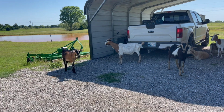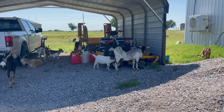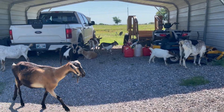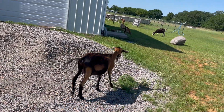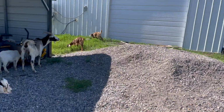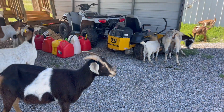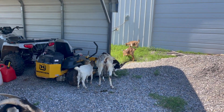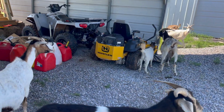All right, so the goats are kind of right here by my shop. Let me turn you around. So they're just hanging out over here in the shade. They all got full bellies. I'll try to show you some of these. Look at her rear end. Nothing, she looks really, really good. Her tail's kind of down, so she may need some copper. That's her baby right there, and he looks good. Oreo just pooped, and it looks normal. Her baby next to her looks good.